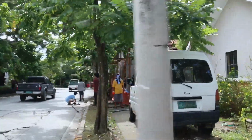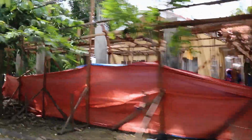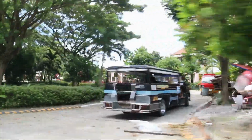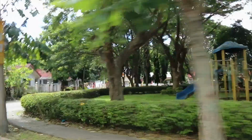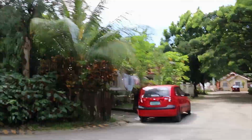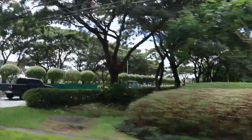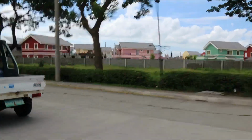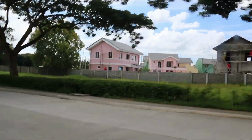So this is just inside Savannah in Iloilo City, which was a relatively new subdivision back then. It's 10 years ago now. So this is 2014, before we knew anything about YouTube or vlogging or any of that sort of stuff.